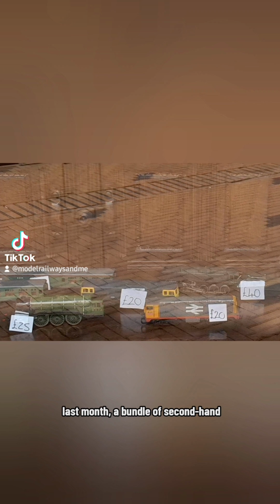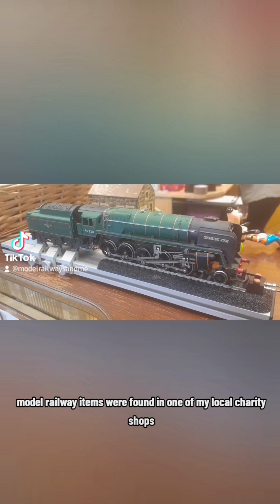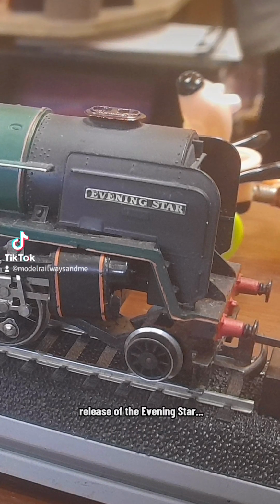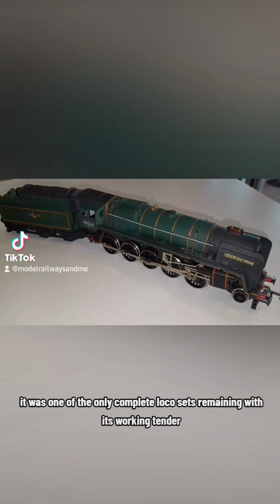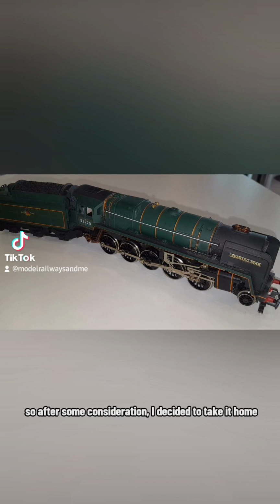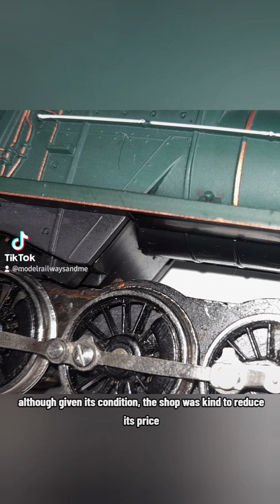Last month, a bundle of second-hand model railway items were found in one of my local charity shops, some that were beyond restoration, and one of them was a Triang Hornby release of the Evening Star. As time went by, it was one of the only complete loco sets remaining, with its working tender, so after some consideration I decided to take it home, although given its condition the shop was kind to reduce its price.